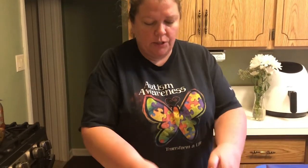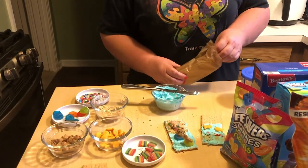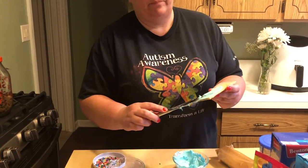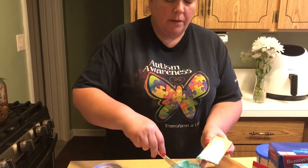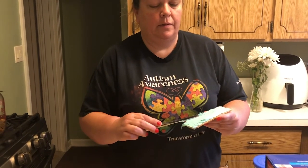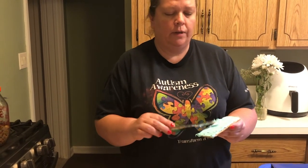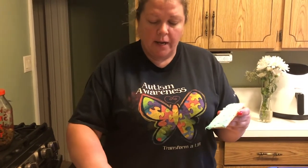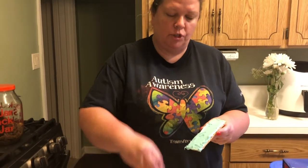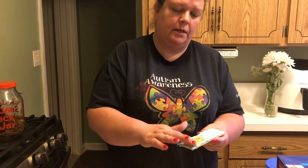Now the second one, we'll make it into like a little beach scene. So what we'll do first is that we are going to frost the whole cracker this time, because the frosting will help everything stick. Because not only does it taste delicious, it does really well holding everything on. So you're going to cover the whole thing, and then we'll go back to the graham cracker that I smushed up to make it the sand, and we'll make half of this the beach by putting sand on it.